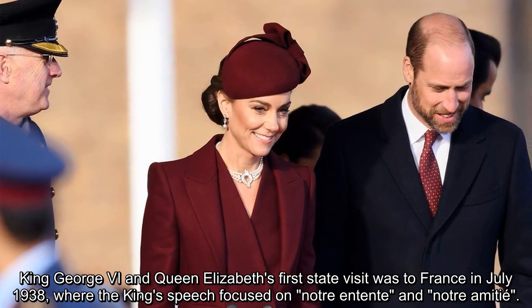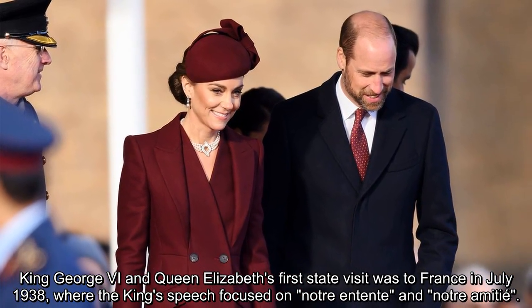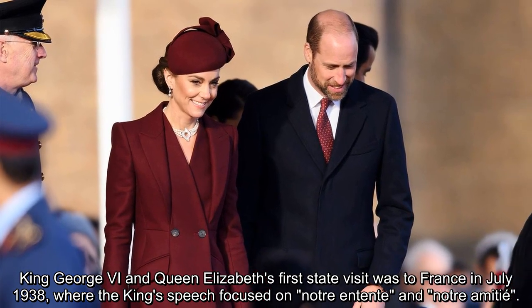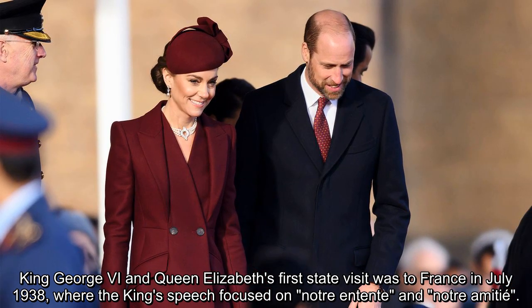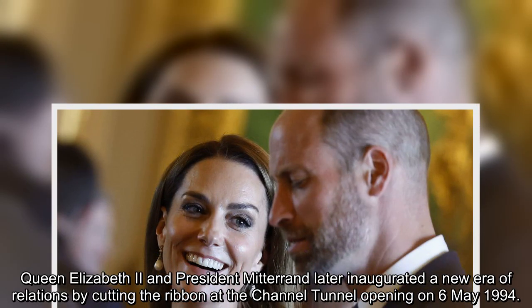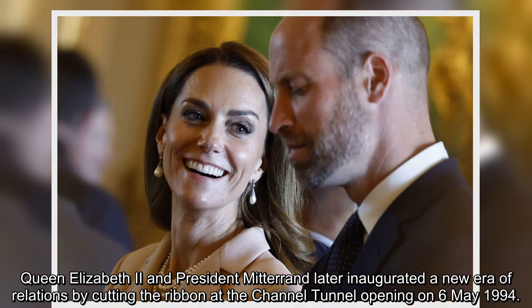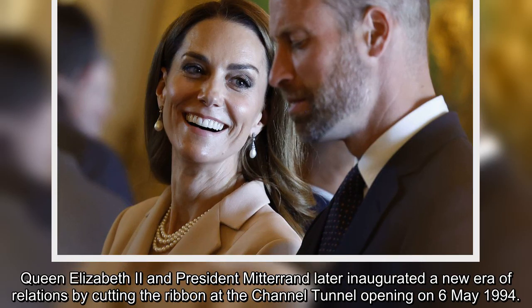King George VI and Queen Elizabeth's first state visit was to France in July 1938, where the King's speech focused on Notre Entente and Notre Amitié. Queen Elizabeth II and President Mitterrand later inaugurated a new era of relations by cutting the ribbon at the Channel Tunnel opening on 6 May 1994.